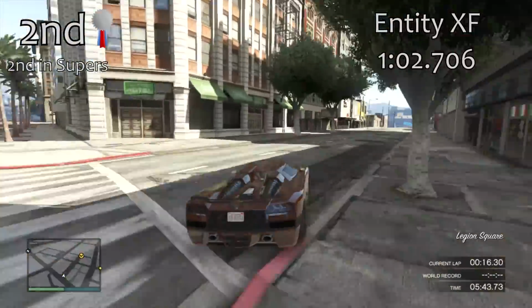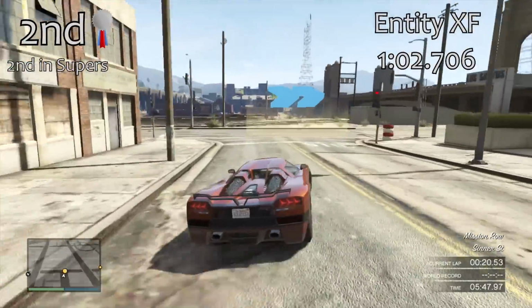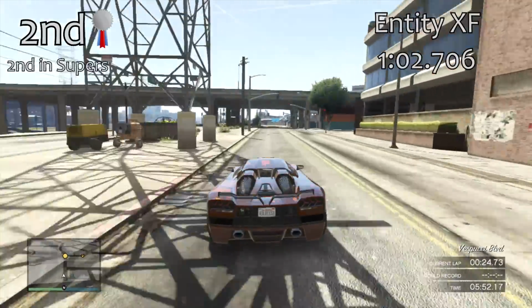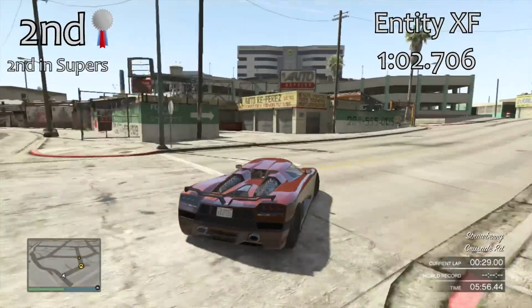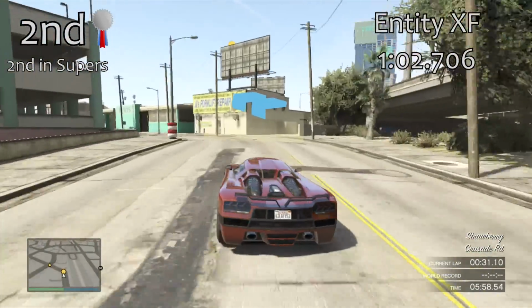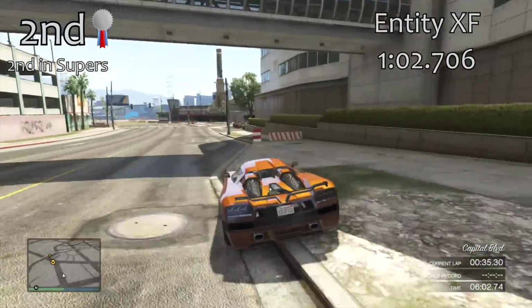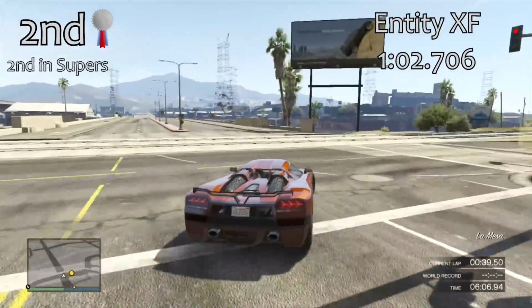Now, the Turismo has a really good, really high engine power. It's got a lot of power in its engine, much more than the Entity has. But because the Entity is 4-wheel drive, it allows that engine power to be better distributed across the 4 wheels, which allows it to get really good acceleration out of slow speed corners, and that's where the Entity brings its lap time back up. So that's the balancing act there between the Entity and the Turismo.